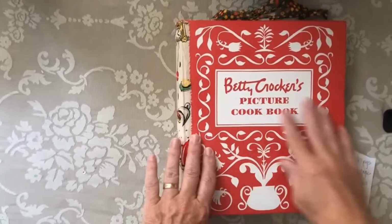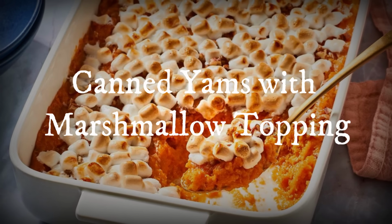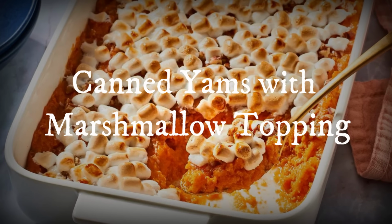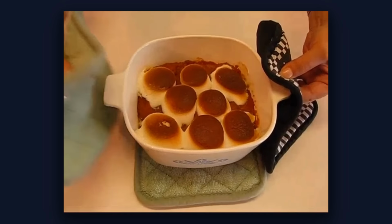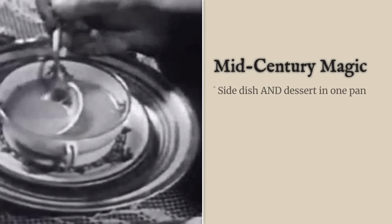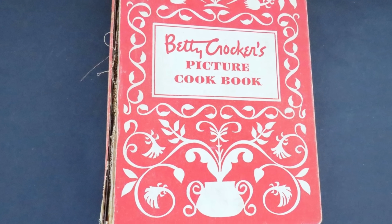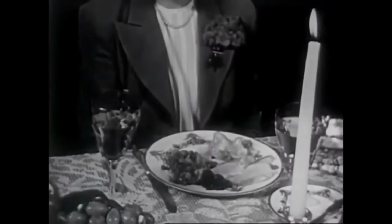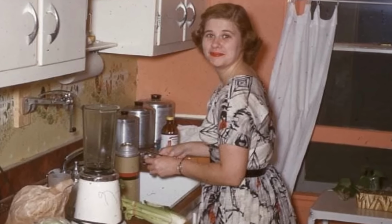She sure made it famous and affordable. By the mid-1950s, her cookbooks were brimming with versions that used canned yams, a spoonful of brown sugar, and a handful of marshmallows, toasted just long enough to turn golden. It looked elegant enough for a photo spread, but cost barely a few dimes. Housewives loved that it doubled as both a side and a dessert, a little 2-for-1 Betty wisdom. Sweet, creamy, and undeniably nostalgic, it became the taste of mid-century Thanksgiving thrift, proving you could feed the family, delight the neighbors, and never once feel poor.